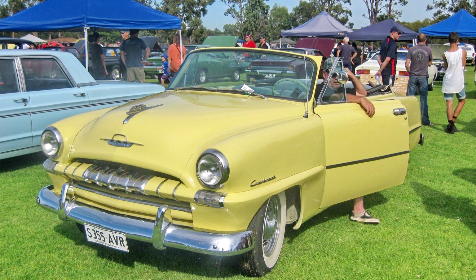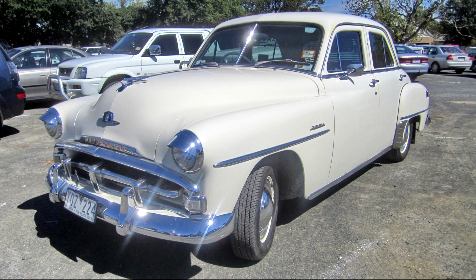The Plymouth Cambridge and Plymouth Cranbrook models shared the P23 series number in both 1951 and 1952. The 6-cylinder flathead engine produced 97 horsepower, 72 kilowatts.